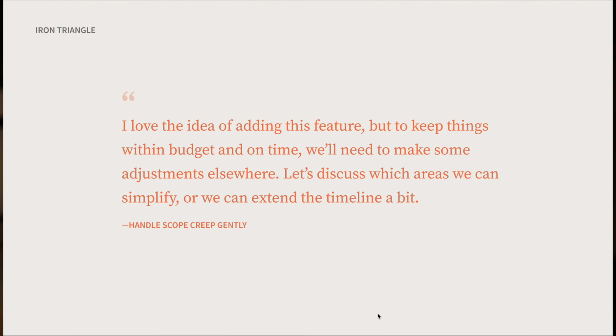You can explain it like this. I love the idea of adding this feature, but to keep things within budget and on time, we'll need to make some adjustments elsewhere. Let's discuss which areas we can simplify, or we can extend the timeline a bit, or we might have to adjust our budget.